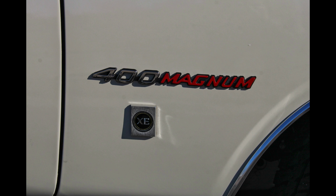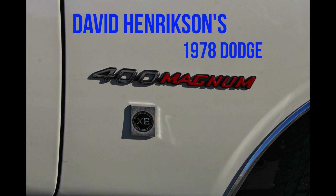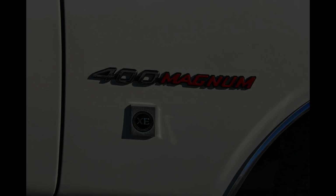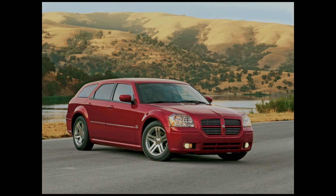Today we're bringing you a first-year Dodge Magnum XE Coupe from 1978. The next year would be the last for this B-body sporty Chrysler product until a Chrysler LX-based sport wagon would again use the name in 2005. This lasted 4 model years until the end of production in 2008.